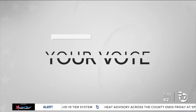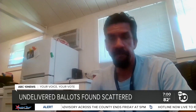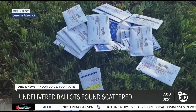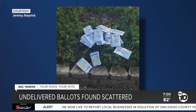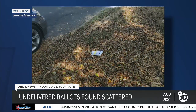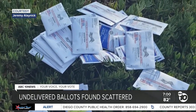how it will respond. I was out walking the dogs and I found this stack of voter ballots. Looks like ballot envelopes and then the voter guides. Jeremy Alanick says he snapped these pictures in City Heights last week. He says he discovered the unvoted ballots and voter information pamphlets scattered around on 45th and Dwight Streets.